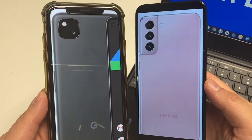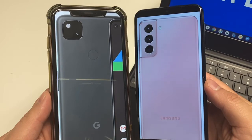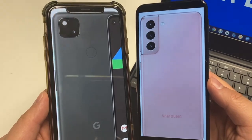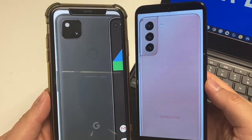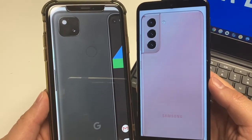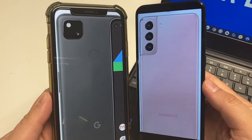You get a bonus on the Pixel 4a 5G. You get the headphone jack, while the S21 doesn't. So that's a big win if you haven't moved on to fully wireless devices like headphones. You'll be comfortable knowing you can plug in your physical headphones to the Pixel 4a 5G, or your microphone or your aux cord to your car to listen to music. So that'll come in handy for some people.